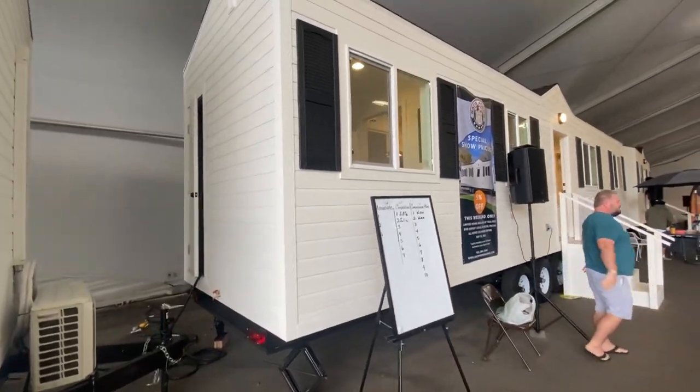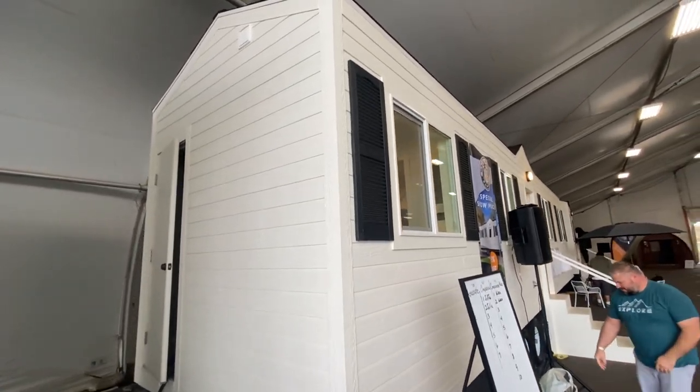If you have any questions, please contact me. I can help you out with the purchase of one of these homes. We could transport these homes anywhere.